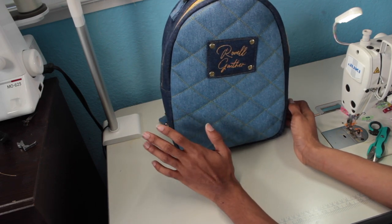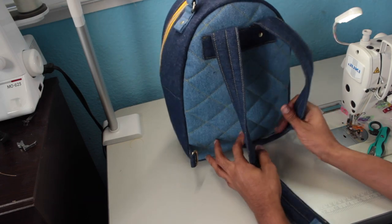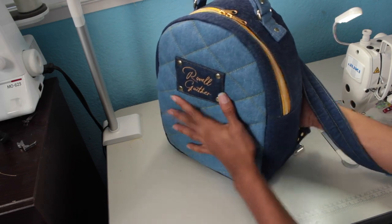So when I name the bag, I might do something resembling that. But the bag looks really nice. I love it so much. I love the quilted look, and it's a nice firm. I love it so much.